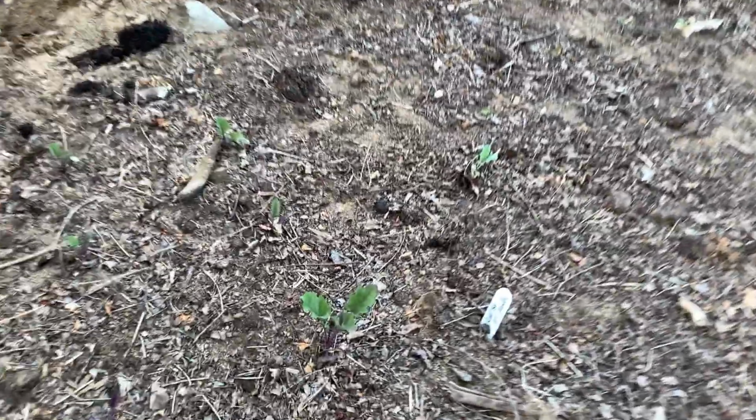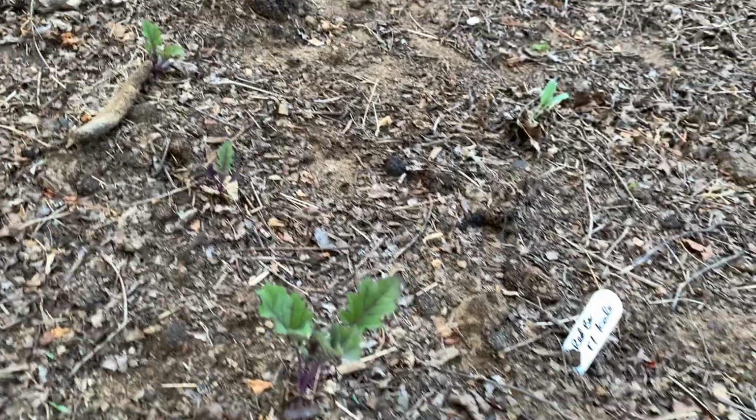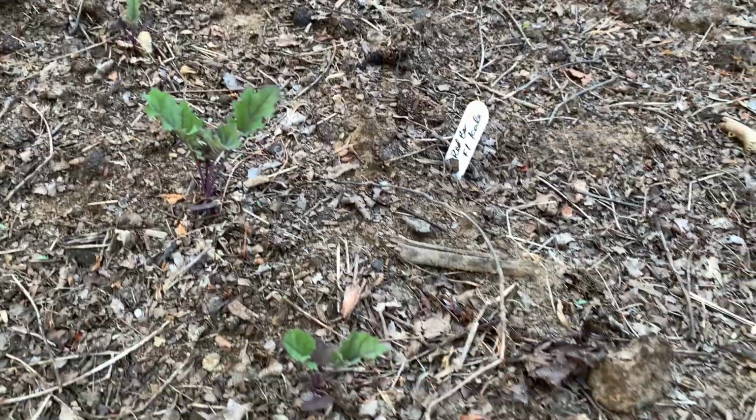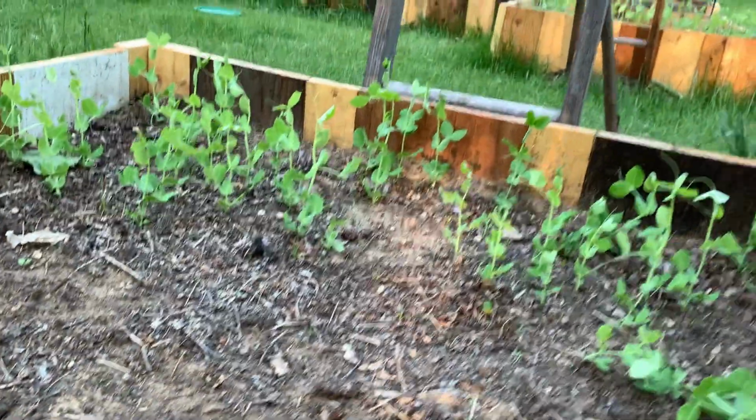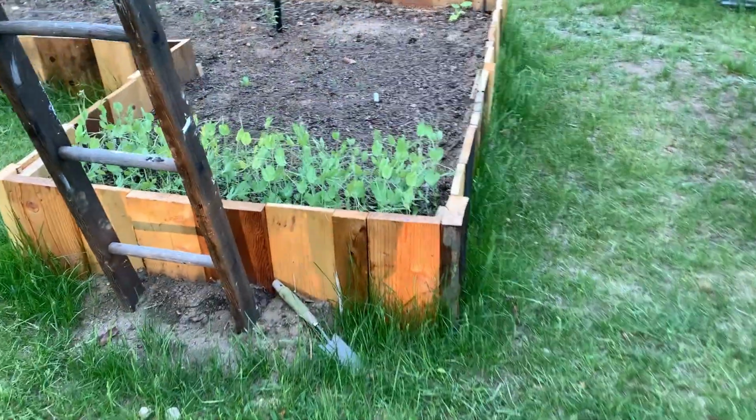So over here I have some more different type of kale. I think this is called dazzling blue Russian kale. And then I have snap peas. So in one of the corners of this bed, I have the yard-long noodle beans. The other three are three different varieties of snap peas. Two of them are just regular green snap peas, and then one of them is these crimson red snap peas. I'm really excited about them. I've never had them. They look cool.